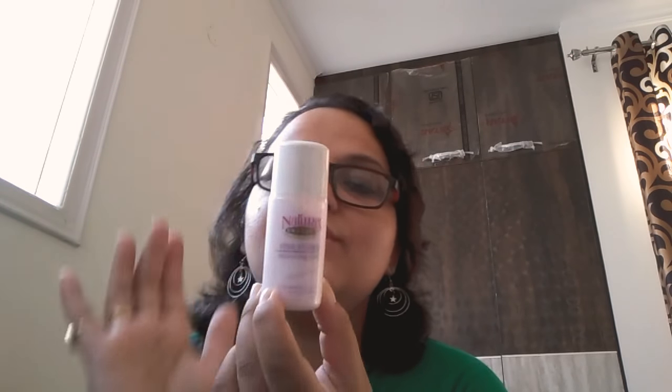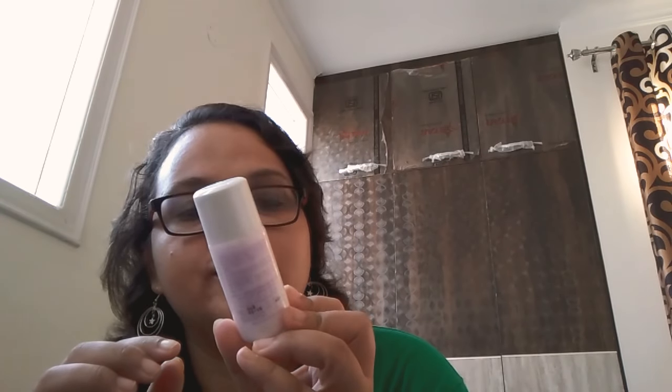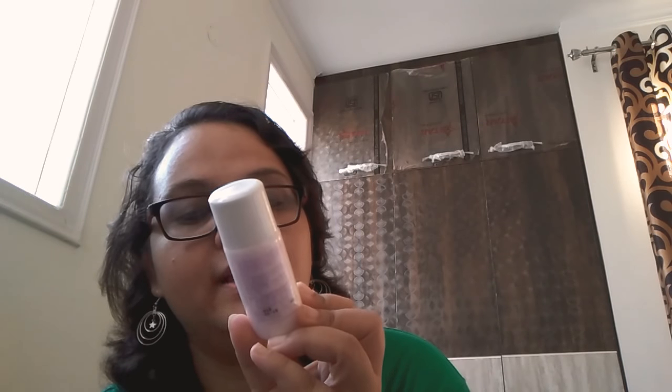Very good smell. Then I've got this again, a moisturizing lotion, normal moisturizing lotion. That was an acne one. This is normal. It is also by Nature's. 40 ml tube. MRP is also 40 rupees. So they have mentioned that.